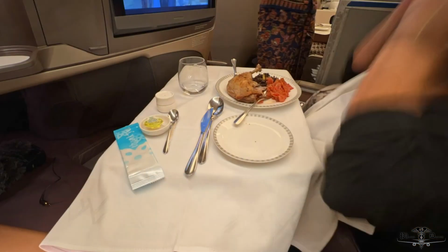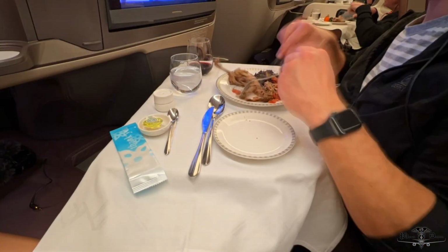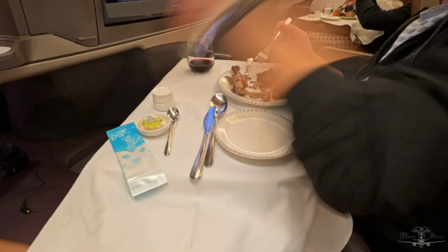For the main, I opted for the duck confit, which was excellent and finished with a cheese plate and fruit loaf.